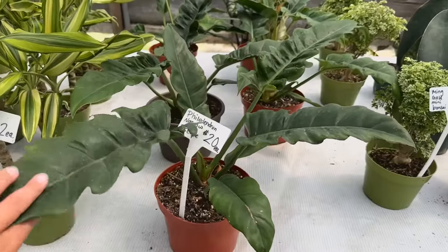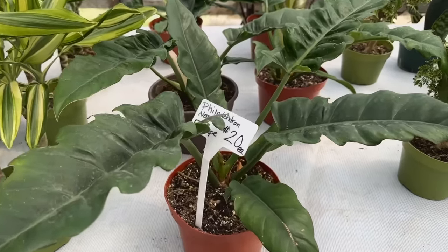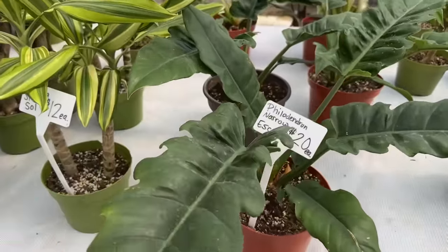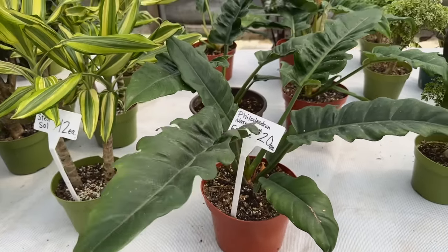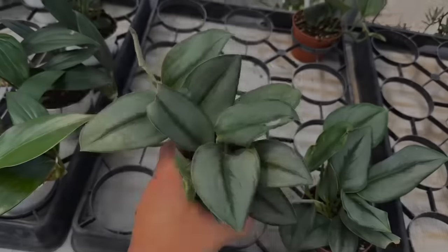These are the Philodendron Narrow. I think it's also the same as the Philodendron Jungle Boogie. They look the same to me at least. But I'm loving these leaves. They're in nice 8-inch pots, nice and big, $20 each. That's so good. Oh, they also have Syndapsis Trubii Moonlights.